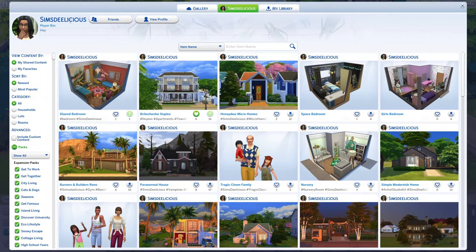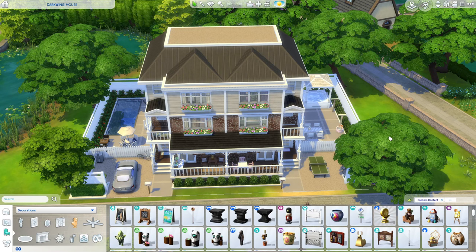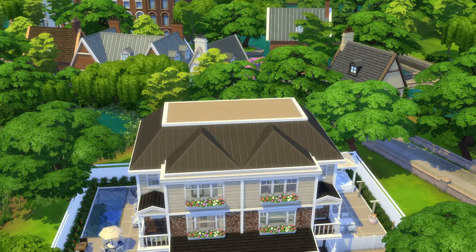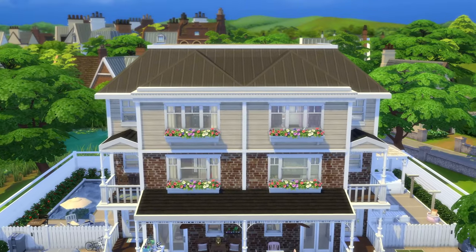You can find it at simsdeelicious. I just called it the Brychester duplex and it is worth a lot of money, but also I think you should probably split it up with the for rent features. I just didn't do that because that way anyone can download it even if they don't have for rent. For whatever reason, they made it so you have to turn the lot into a residential rental first to place it. I think that was a weird choice, and very annoying, but yeah, I'm gonna leave the video off here.